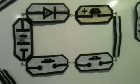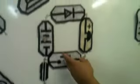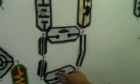We can quickly and easily rearrange this to show what an OR gate looks like. So now, all I need is one of them, because it's this switch or this switch.